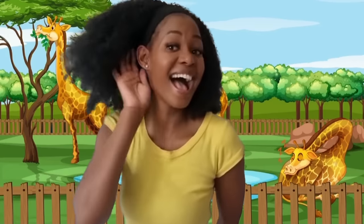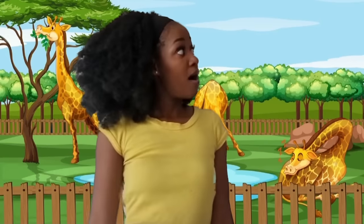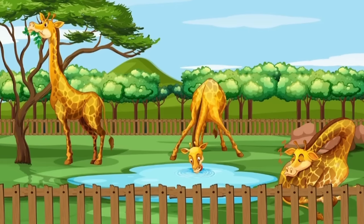I see the world's tallest animal. Can you guess what it is? Yes, it's a giraffe. The giraffe is the tallest animal in the world. The giraffes are so tall. There are three giraffes. Let's count them. 1, 2, 3.